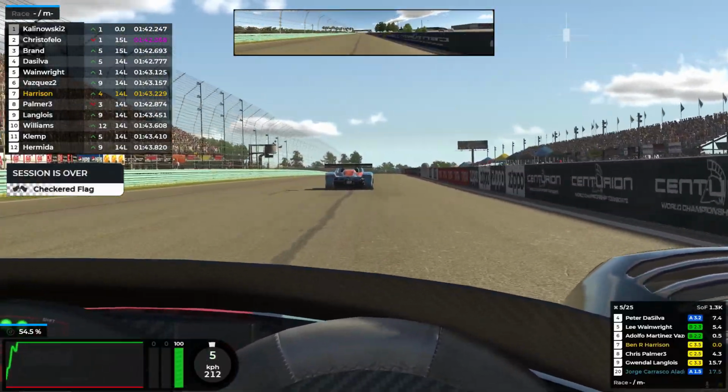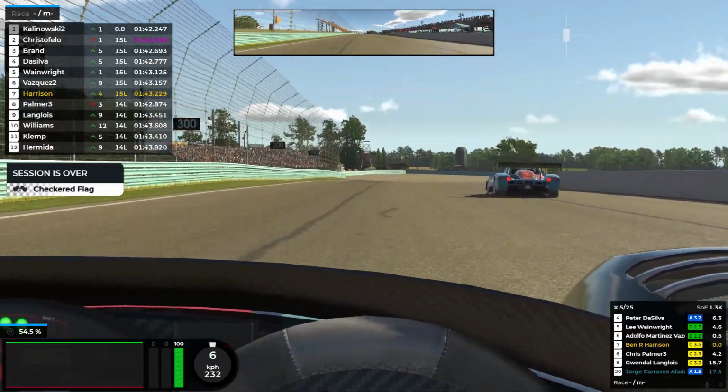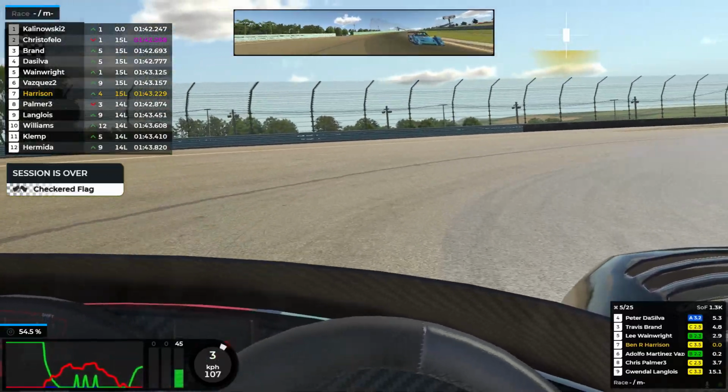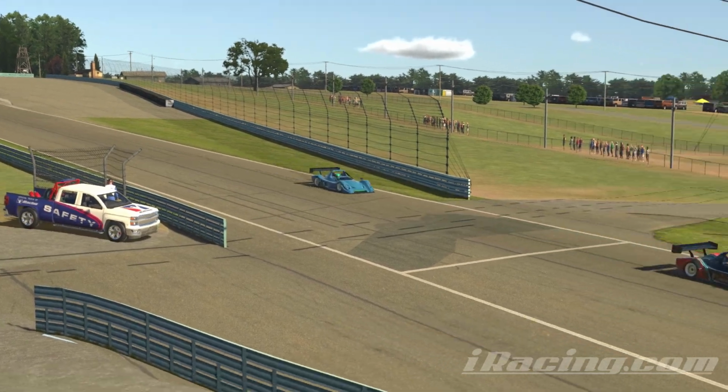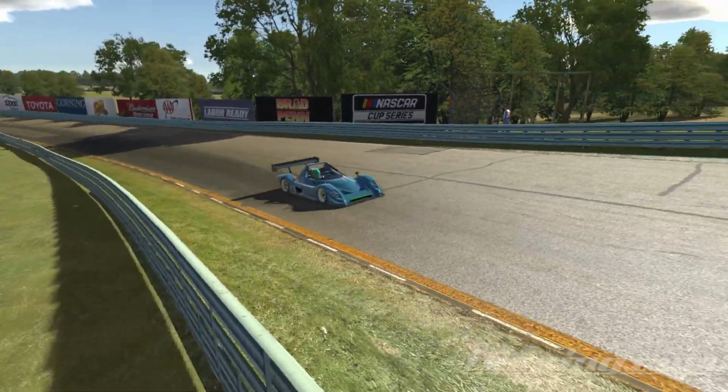We're going to come home just about half a second behind Vasquez. He didn't pull away, having overtaken us with just a couple of laps to go. But nevertheless, 7th place, a really, really good finish, and just a fantastic driving experience in these cars. Let's take a look back then at the move that cost us 6th place.